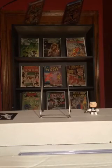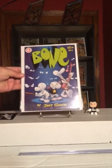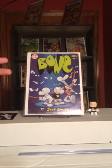And my last book, which is something I didn't think I was going to ever get my hands on, is extremely cool. It is Bone #1. This is the second print. The thing is, in May, Jeff Smith is going to be at Comic Palooza in Houston. So I'm going, and CBCS is also going to be there. So I'm going to get him to sign this, and I'm going to get it slabbed and graded.